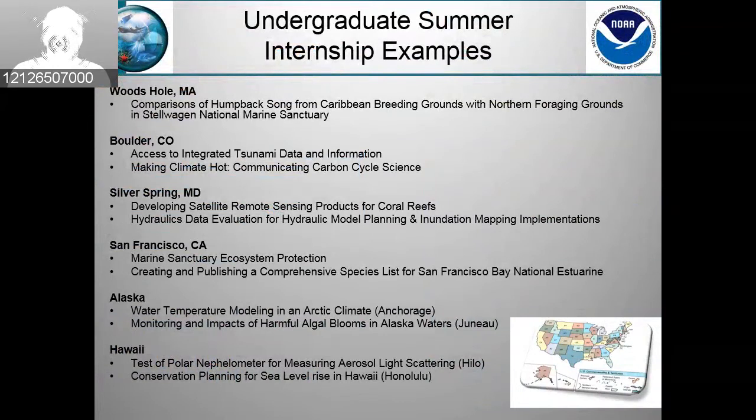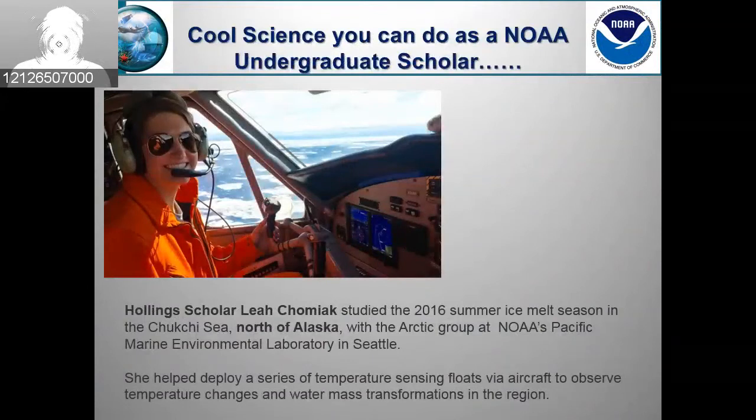These are some of the locations typically that students have been in the past: Woods Hole in Massachusetts, Boulder, Colorado, Silver Spring, California, Alaska, Hawaii. And these are some of the stories from the last few years of scholars.